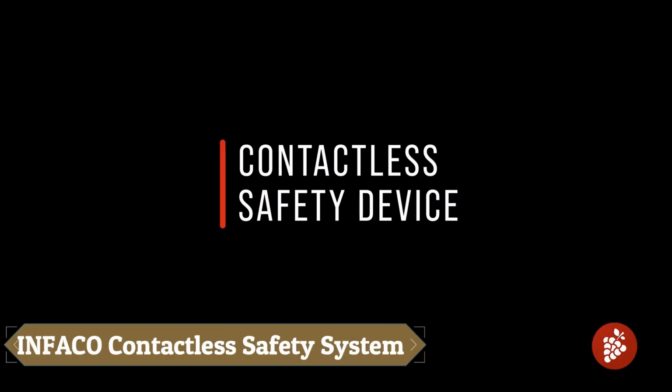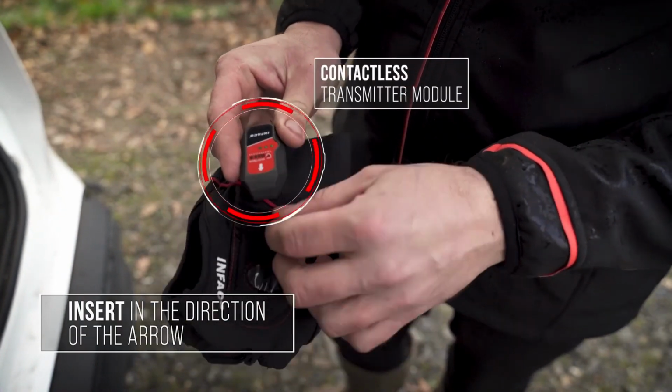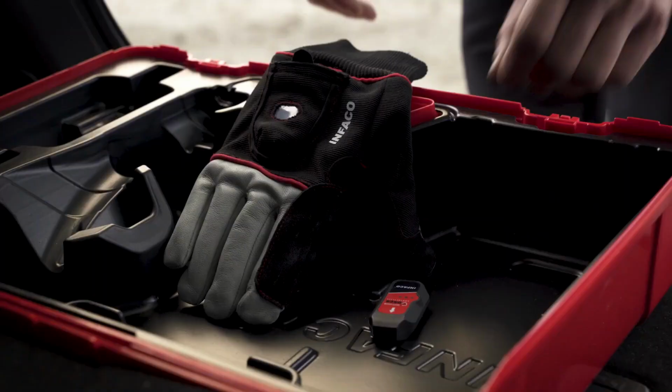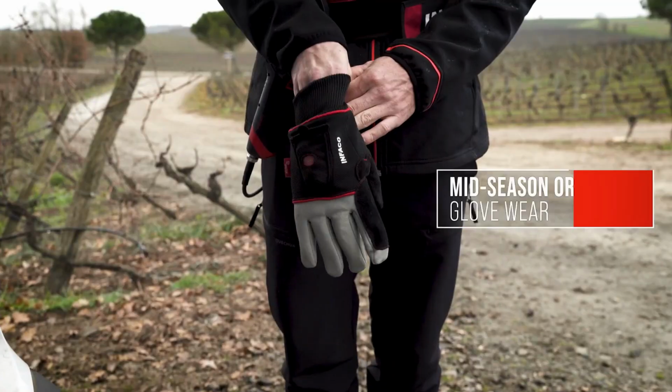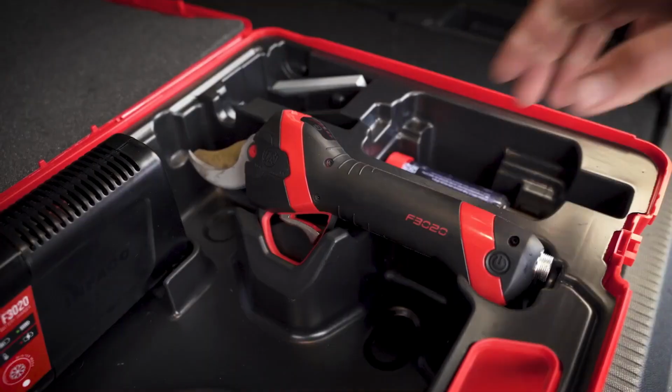Infaco is revolutionizing the world of electric pruning shears with their new contactless safety system, developed after 5 years of research, development, and field testing. This innovative system consists of 2 modules, a receiver that fits into the shears like the Infaco F320, and a transmitter embedded in a glove.